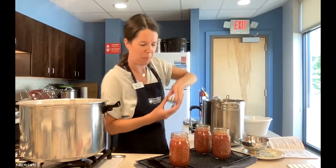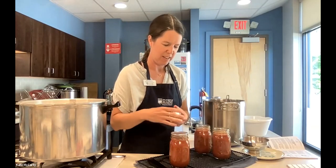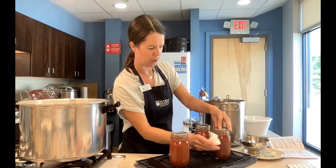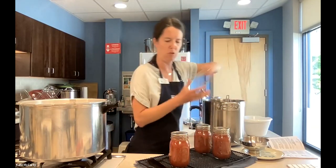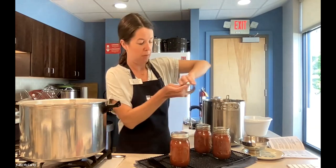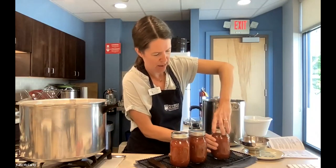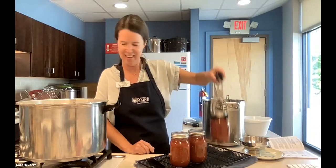And then you'll apply 1 lid each. So these are the 2-piece dome lids. Center it on there and apply your screw band until it's fingertip tight. So that just means using the strength of only your fingers to tighten it. But put it on there firmly. However, you don't want to risk over tightening. Yeah, jars are very hot, which is good.